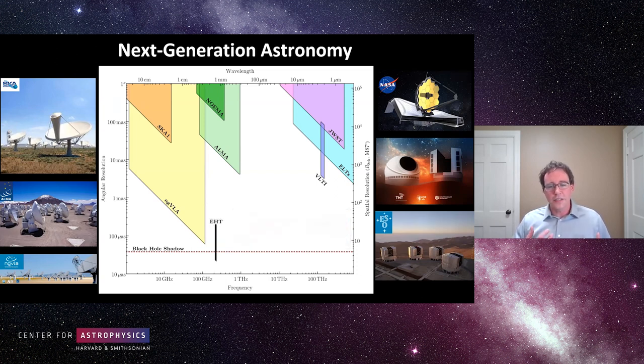And the EHT made great strides by looking at just a tiny sliver of this parameter space. So it was operating at basically a single frequency, but marching down to these extremely fine angular resolutions that were enough to see the black hole shadow. The NGEHT is going to expand that in two directions, expanding the field of view by an order of magnitude, pushing to finer angular resolution at higher frequencies, and also overlapping with ngVLA to really cover a sort of facility level range of parameter space diagram like this.